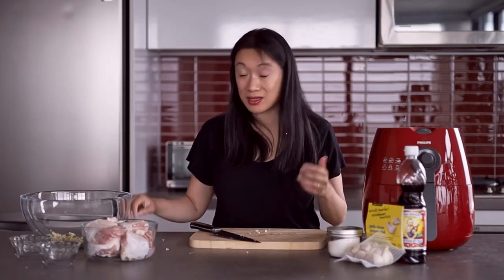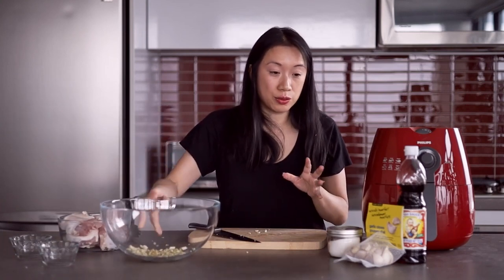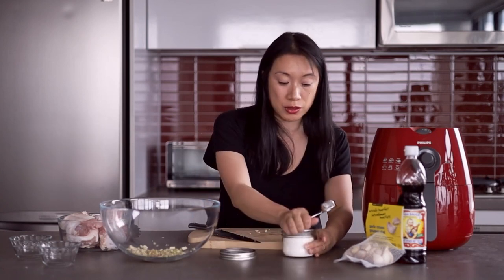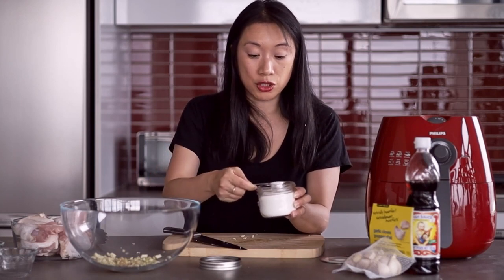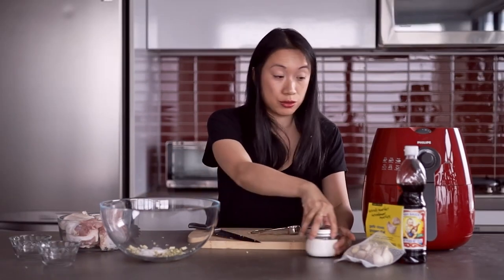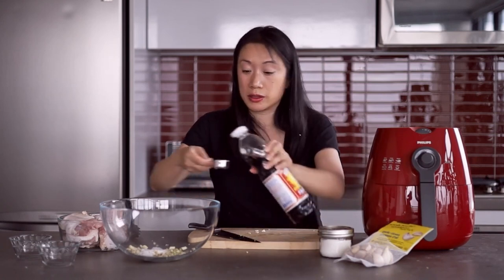Next, it's as easy as this. It's the same ratio. For every 2 tablespoons of sugar, you do 2 tablespoons of the fish sauce. So it's really as simple as that. So let's do the sugar first. We'll do the dry ingredients first. 2 tablespoons of white sugar, the first tablespoon, the second. All right. And then we'll do 2 tablespoons of the fish sauce. So it's just equal parts.